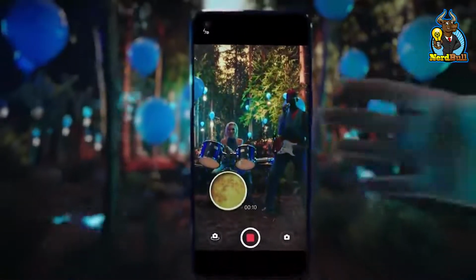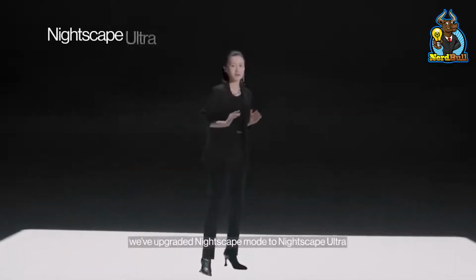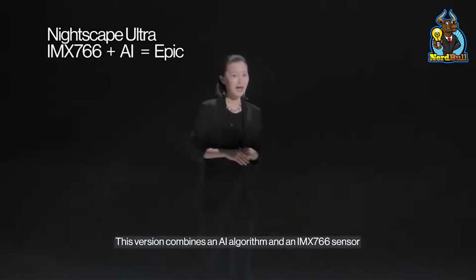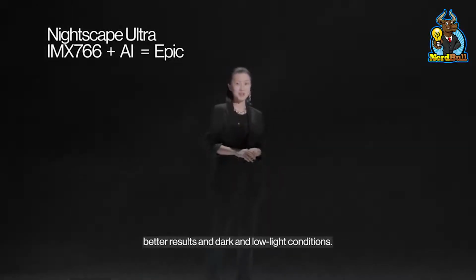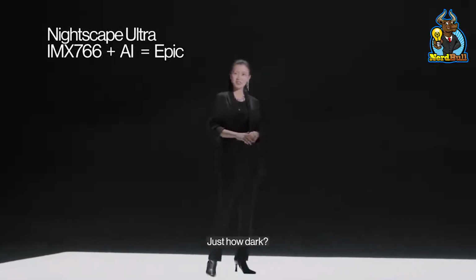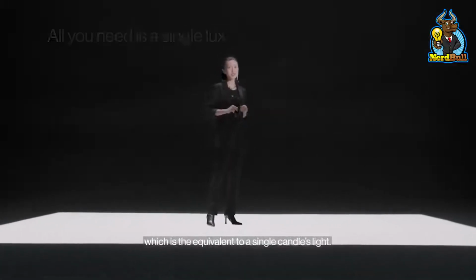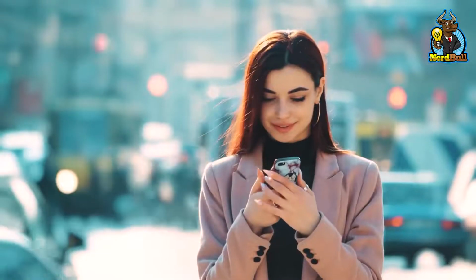OnePlus Nord emphasized this. We've upgraded Nightscape mode to Nightscape Ultra on the Nord 2. This version combines an AI algorithm and the IMX766 sensor for even better results in dark and low light conditions. Just how dark? As dark as 1 lux, which is the equivalent to a single candle's light. However, you may need to disable the night mode to obtain more realistic lighting.